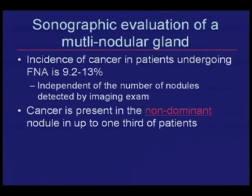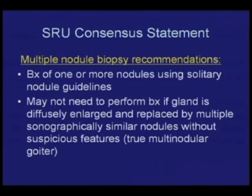So the sonographic evaluation of a multinodular gland should be as follows. We know that the incidence of cancer in patients undergoing FNA is approximately 9.2 to 13%. We know that it's independent of the number of nodules detected by imaging. And in fact, we know that cancer is present in the non-dominant, or not the largest, nodule in up to 1/3 of these patients, if not more. So our approach to the multinodular gland is somewhat complicated, but in essence we use the same sonographic criteria that we apply to the solitary nodule gland to the multinodular gland, and biopsy one or more of those nodules that demonstrate features raising the likelihood for an underlying malignancy.